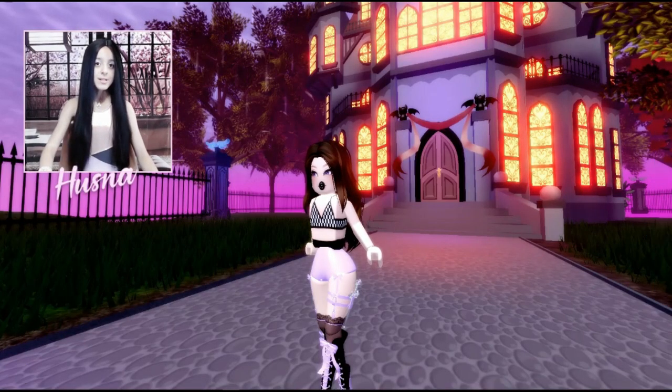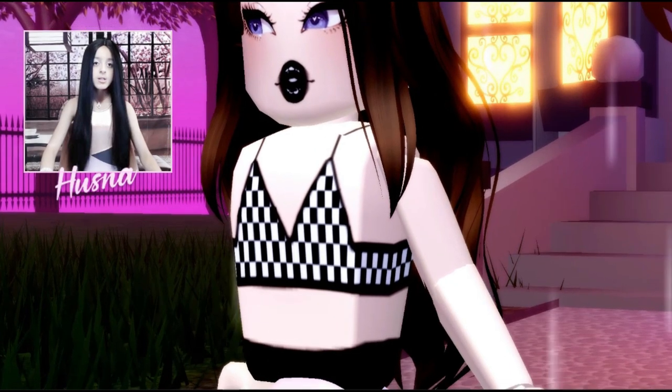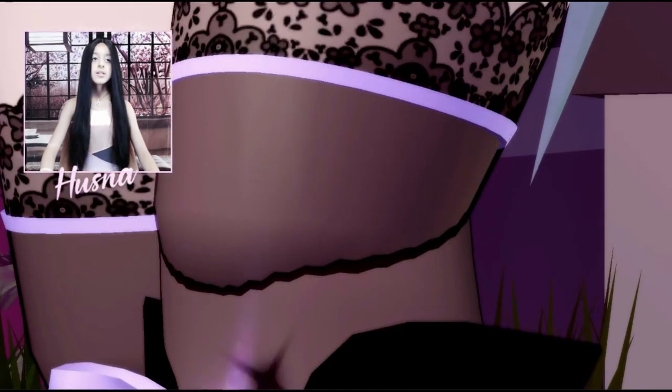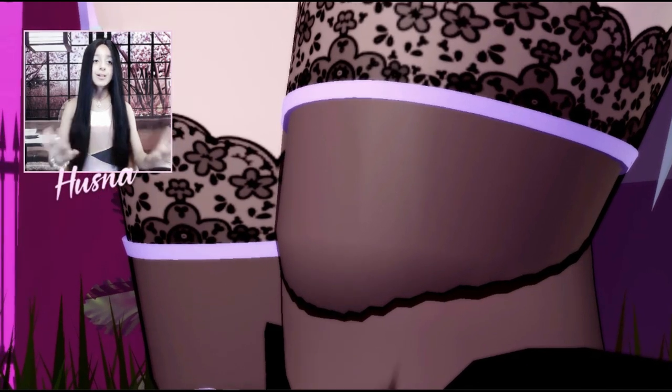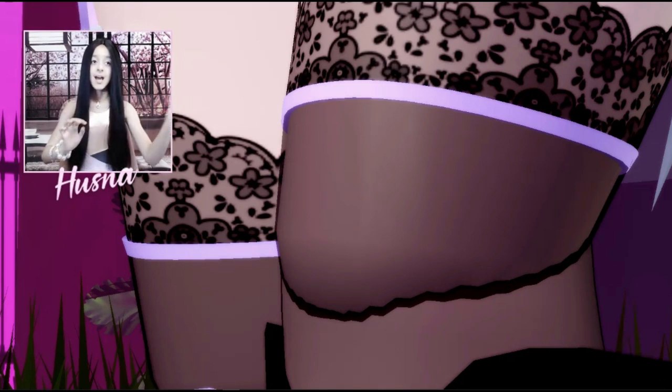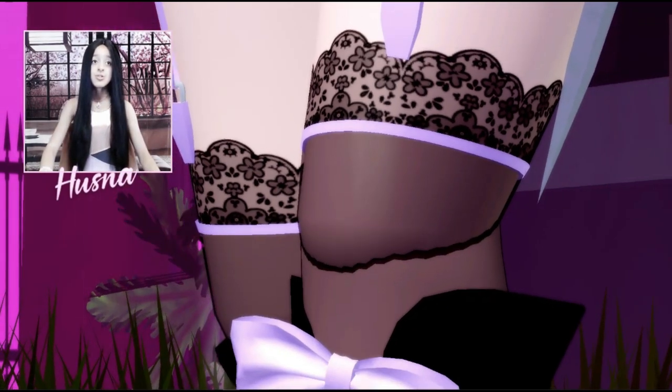On to the stockings. So these are the stockings, and I really love the designs and the purple laces, which I also give a 10 out of 10, or mostly a 9 out of 10 for the stockings. But it's so pretty. Actually, a 10 out of 10. 10 out of 10, because it includes the shoes.